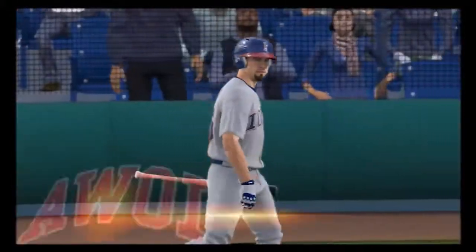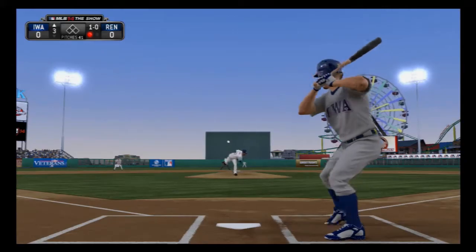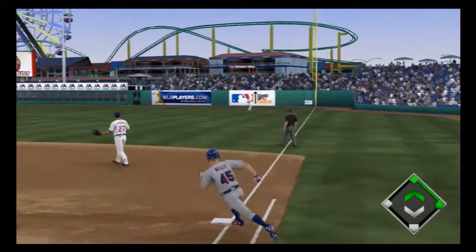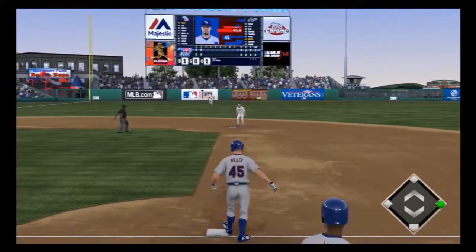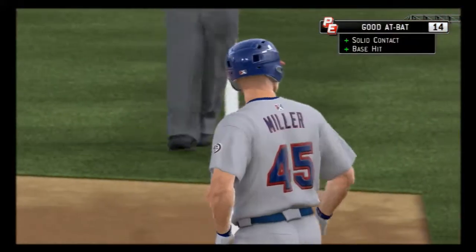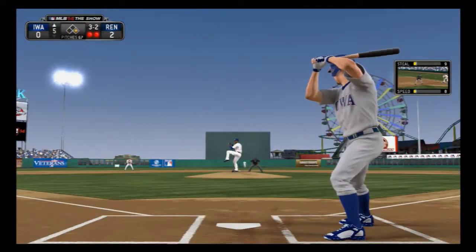Yeah, a nice. And this pitch is lined into right field, and he's going to reach with his second hit of the night. And he can't come up with it cleanly here in right. And at this point, start from first with 2 away.